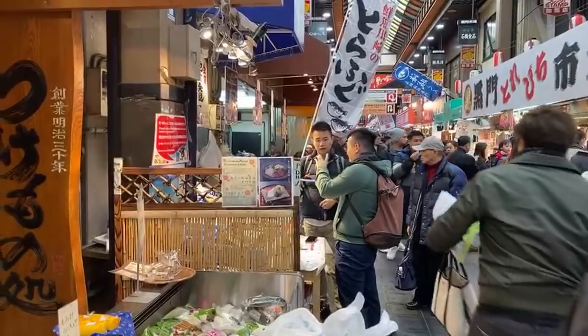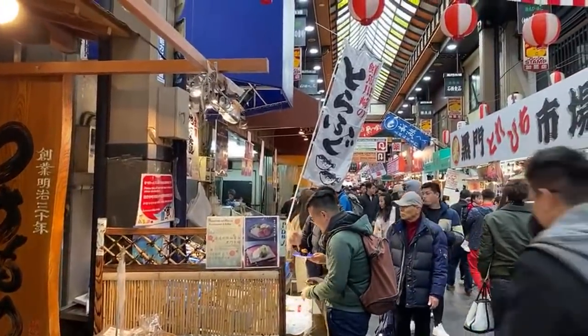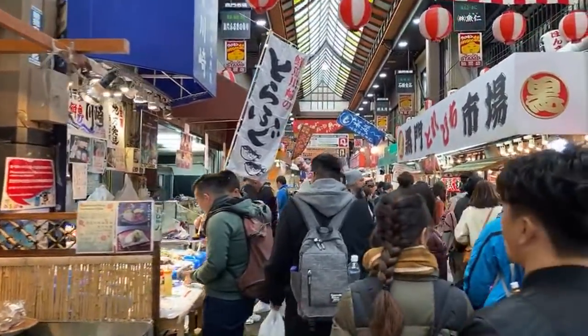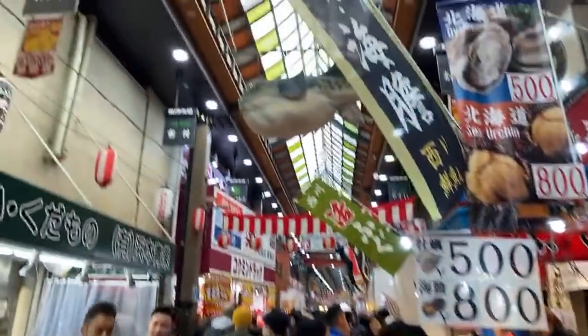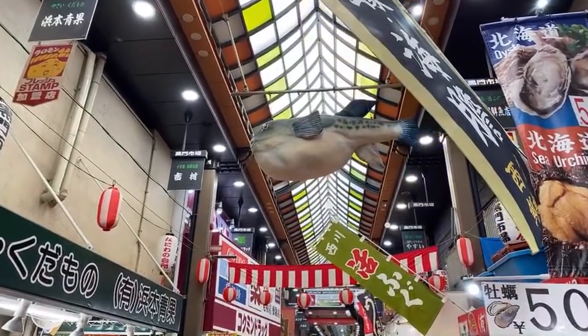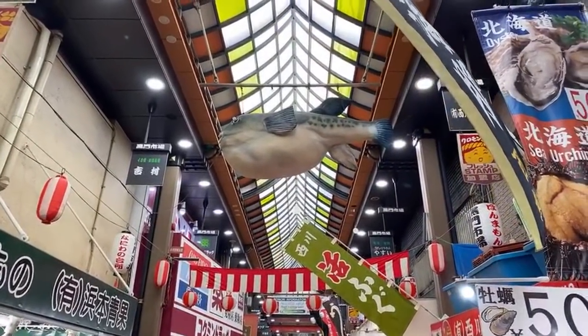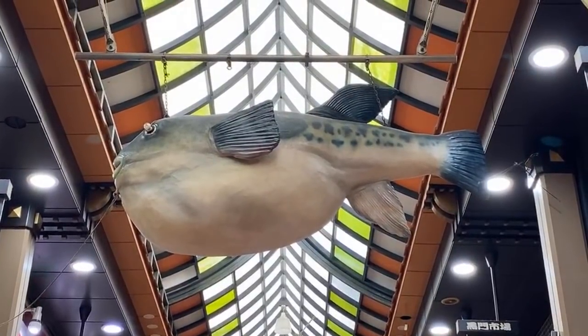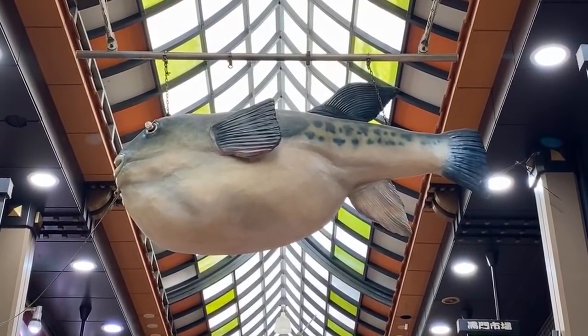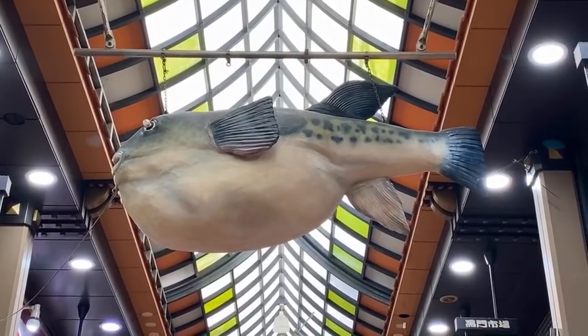So whatever you order, you can kind of... Oh, look, there's some pufferfish. Let's go take a look here. By the way, right above us is a pufferfish. Look at that. That is so cool. That's better. The fugu up there, worshipped. I love it.